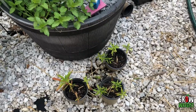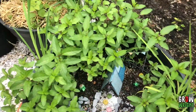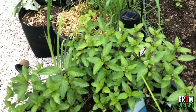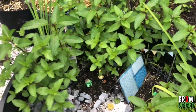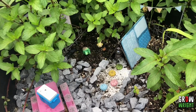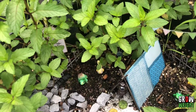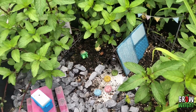Milkweed that I still haven't transplanted. And of course, our chocolate mint in the fairy garden. They finally have their forest back. You can't even see their little sign in there.